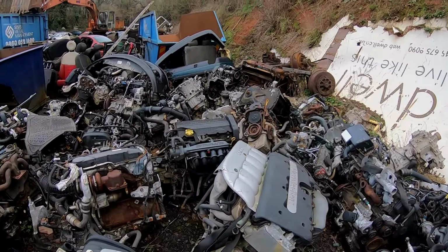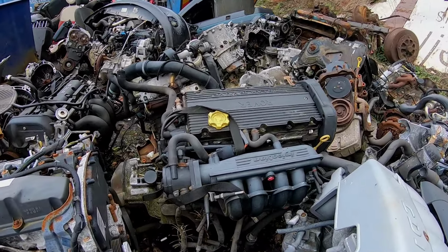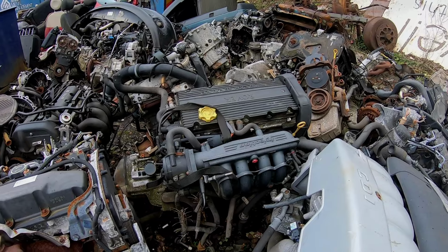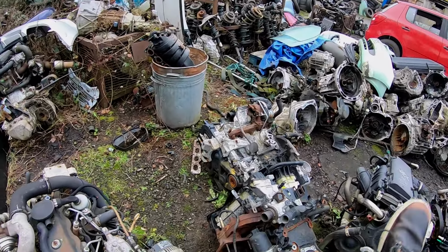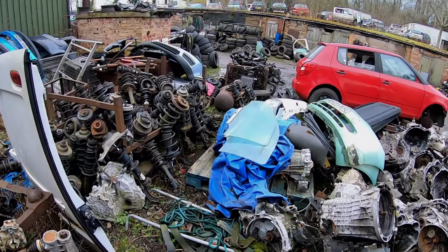I mean, there's a Rover K series right over here. Let me just squeeze over. Yep, Rover K series. An early Rover K series engine. Okay, look, yeah. Sigma engine over there. I'll tell you what, all these engines, to be honest with you, were obviously taken off the cars because they worked, and I've no doubt they will continue to work.